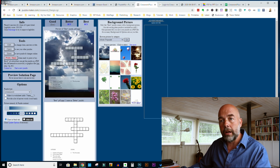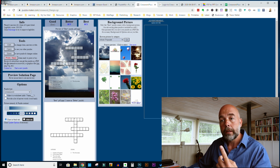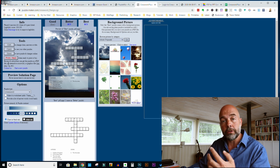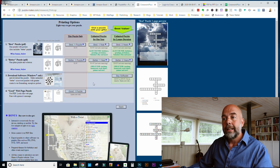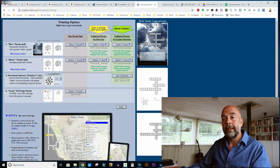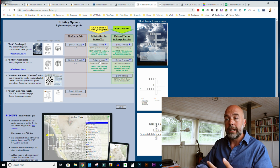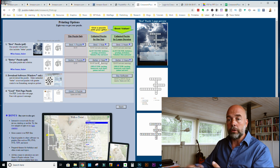Now if we want to download this, we can download it as a PDF or a JPEG file or a PNG file, which is very easy to just drag across into PowerPoint or Keynote. So click on print next. Now for this, you've got two options of payment. I would choose the better puzzle option, and for that you would pay $14.95 for the year. So you would click on there and you'll be able to download your crossword and the solution in PNG form, and then just drag them across to PowerPoint or Keynote.